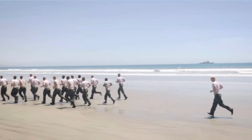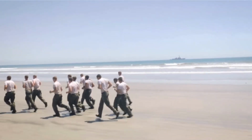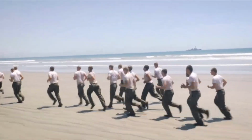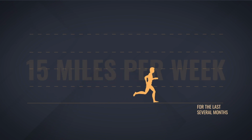But before diving into the 5-mile training program, I also have to caveat that the training advice I'll be sharing from this point forward is for a healthy candidate with no injuries who has developed a robust aerobic base and has been running at least 15 miles per week for the last several months. With that out of the way, here is week 1.